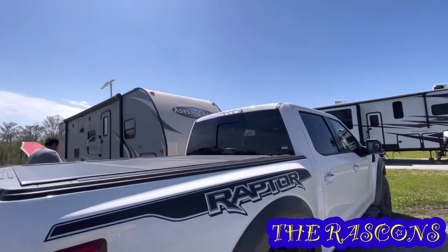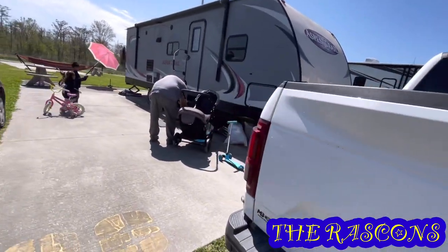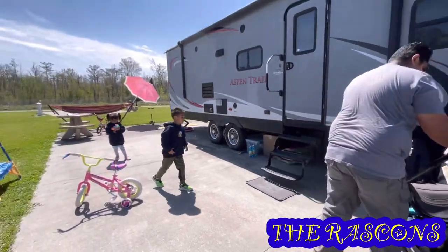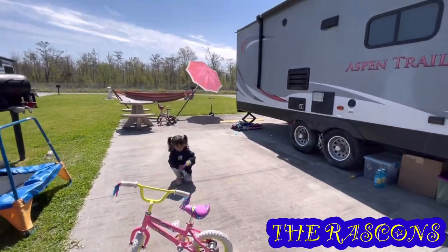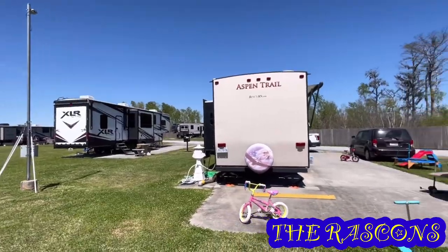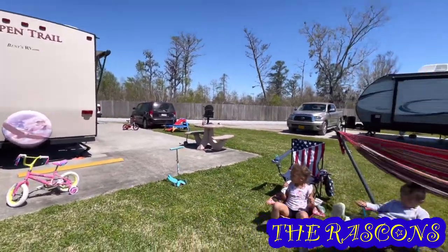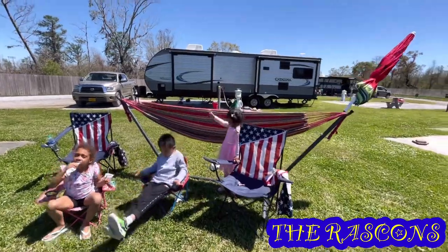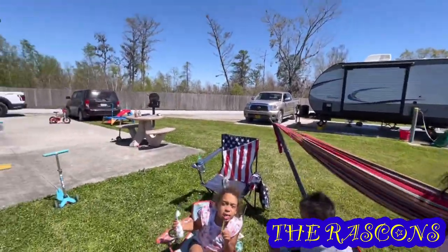So, this is how big their parking is, like this. See? We pretty much have a lot of space for playing. We're in the RV parking, watching the earth show.